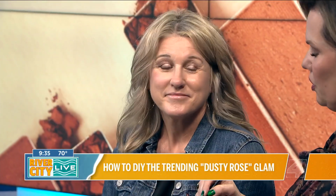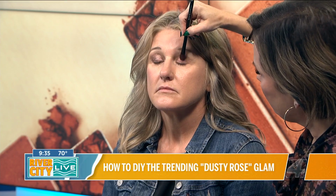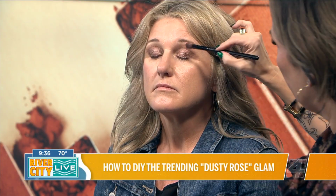So on Courtney, I'm going to do sort of a rosy look. And you guys can see already that I've done a side. So let's do a little bit of a rosy shadow on her lid. I like to press and not sweep so we don't make a mess and we get nice color payoff. Then I'm going to go in with a little bit of a beigey shimmer right in the crease to give her a little bit of depth. And then blend up slightly and leave underneath the brow naked, which is really pretty.